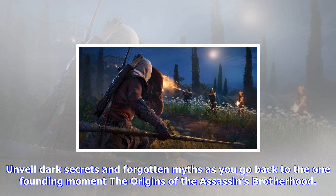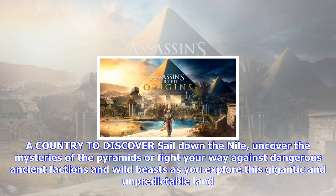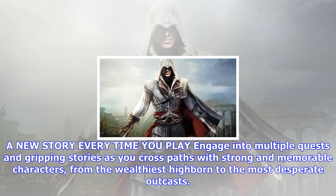A new story every time you play, engage in multiple quests and gripping stories as you cross paths with strong and memorable characters, from the wealthiest highborn to the most desperate outcasts. Embrace an action-ripped experience, a completely new way to fight. Loot and use dozens of weapons with different characteristics and rarities. Explore deep progression mechanics and challenge your skills against unique and powerful bosses.